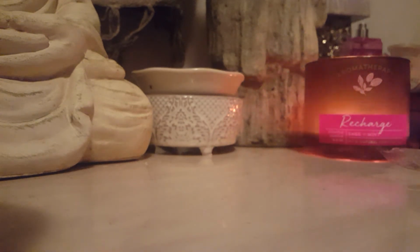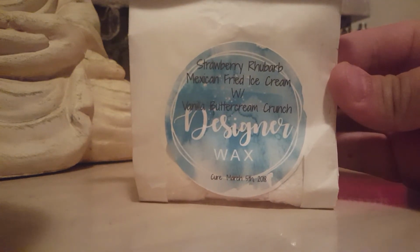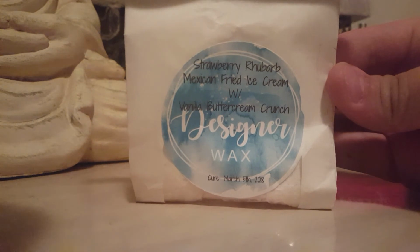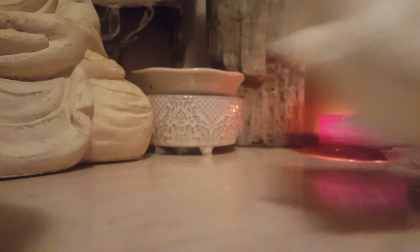This has got to be probably one of my current favorite bakery scents. It's strawberry rhubarb Mexican fried ice cream with vanilla buttercream crunch from Designer Wax. I was so sad to see this go. It is such a good authentic strawberry rhubarb scent with that creaminess from the Mexican fried ice cream and vanilla buttercream crunch. It was just lovely.